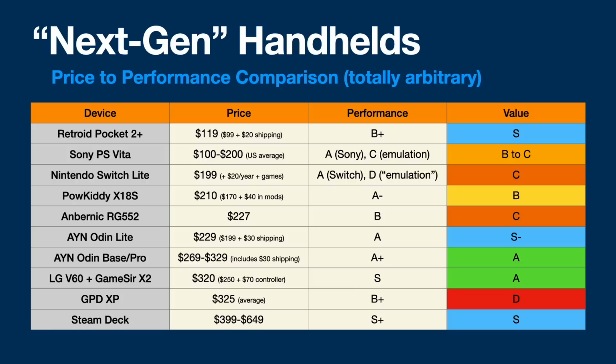And of course, in that final column, I have the overall value. And this is basically taking into consideration the price, and then the performance, as well as any other features that are unique to the device. And so naturally, these things just kind of fell out into 3 different tiers based on the different price points.